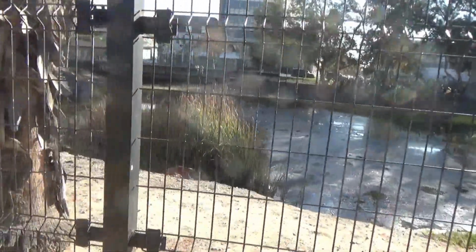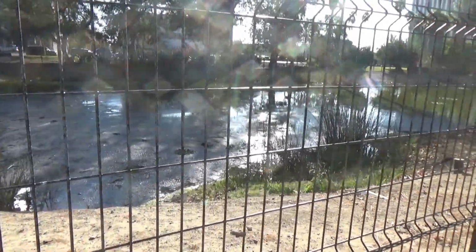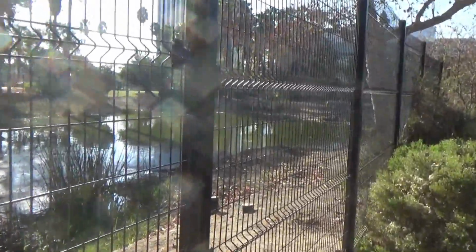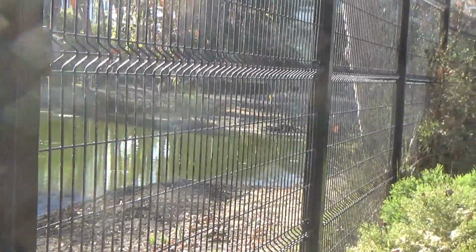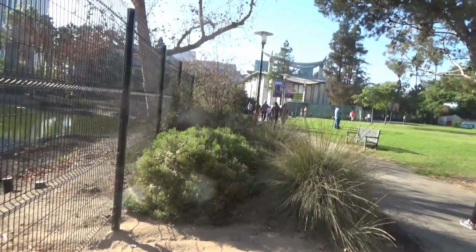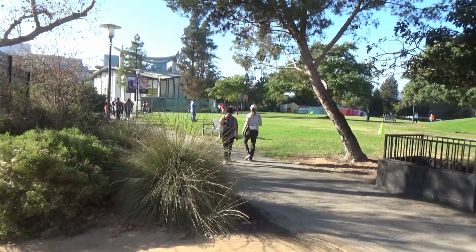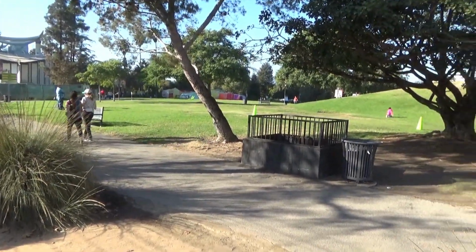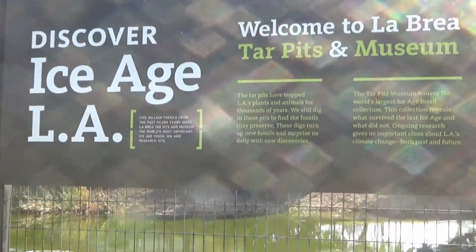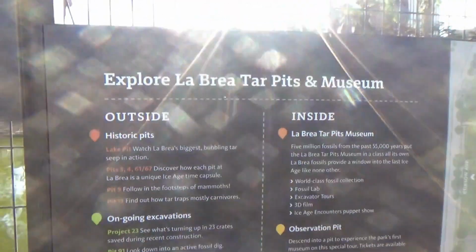The tar pits that they have here is really large, but there are no other displays or animals showing inside the rest of the tar pit area. And by the way, it stinks of tar. It's like going by a roofing construction site. Smells the same. And on the side of the fence, they have this that shows what it is they have here.